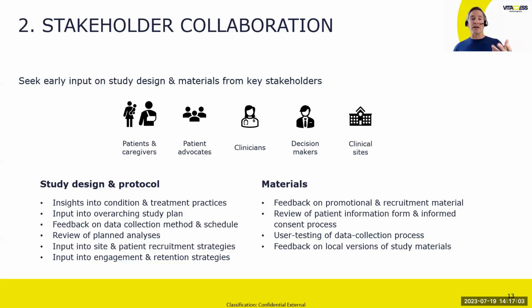In terms of the materials on the right, again, these people have perspectives that can provide input on materials, so that from a recruitment perspective, informing of patients, in informed consent. And on the flip side, if you haven't engaged with those stakeholders, there's a risk that your informed consent is too difficult, your information briefing sheets don't make as much sense as they could, etc. So these are potentially quite key issues or risks that you run if you don't collaborate with that range of stakeholders.